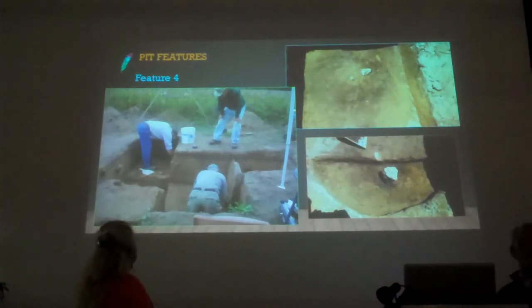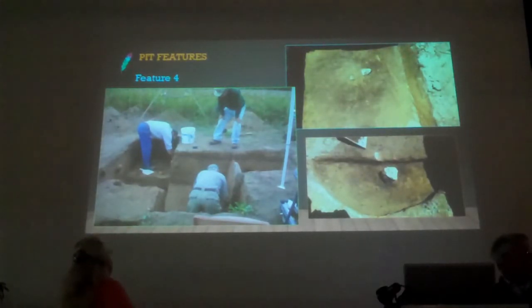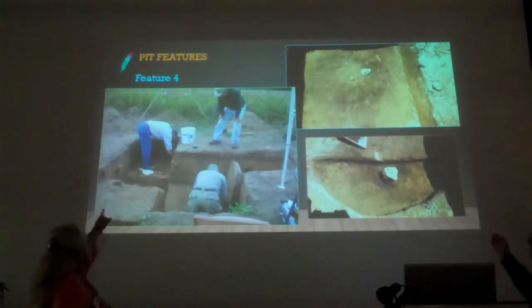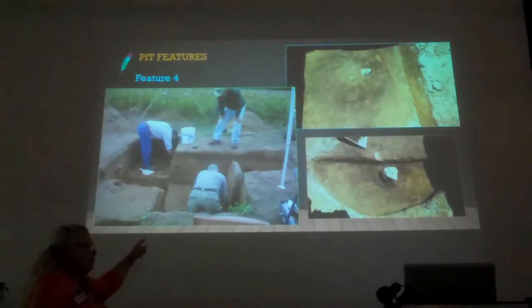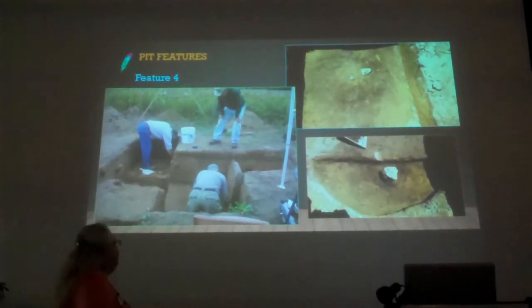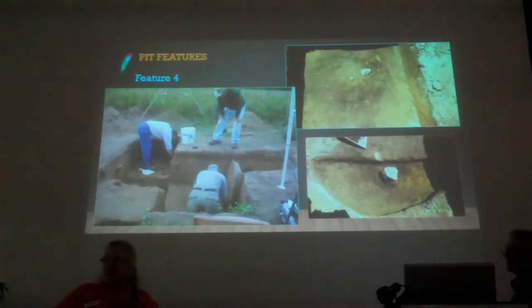The treatment for those is to cut it in half so that you can eventually get a vertical profile, a vertical outline of the feature as it originally existed. So Don's standing in feature 4, and the nice profile shot of Dan is... That's feature 5. We always have great profile shots in archaeology. Is working in feature 5. As you can see from where Don's standing, feature 4 got bigger. Yeah. Feature 4 kept going. And we're still working on it.